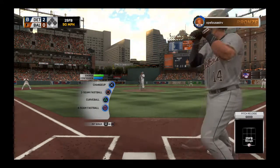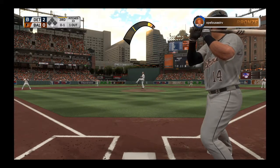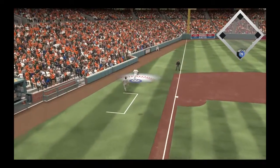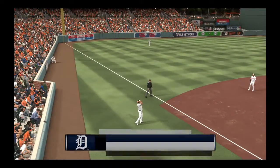Right over the middle, knee high. Set to deliver the 0-1. Now a swing and a ball popped high in the air over toward foul ground. Valencia is over now, and he's got it for out number 2.